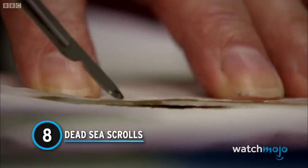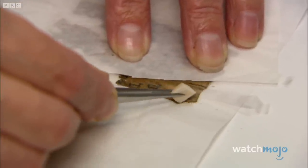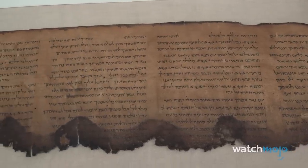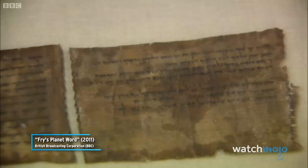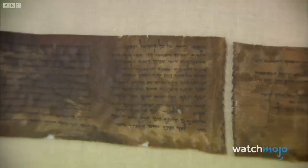Number 8, the Dead Sea Scrolls. The scrolls lay hidden for nearly 2 millennia until a Bedouin shepherd stumbled upon them in 1946. Often regarded as one of the greatest archaeological finds in human history, the Dead Sea Scrolls are monumentally important to our understanding of ancient cultures. This is the only copy that contains all of the Ten Commandments. Oh my goodness, is this the oldest record of the Ten Commandments? This is the oldest record of the Ten Commandments.